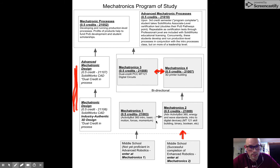So the third update, fourth update, is our capstone series up here. So mechatronic processes and advanced mechatronic processes. These classes are basically running computer, machine, electronic sort of processes on machines to make stuff, and then we're going to sell it.